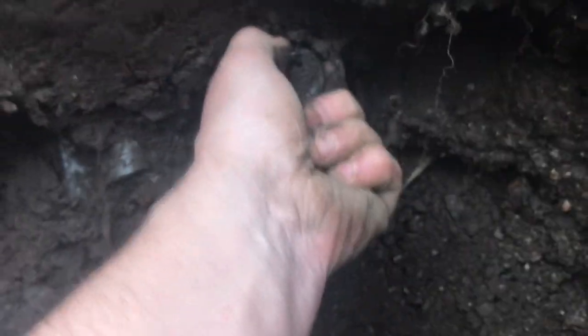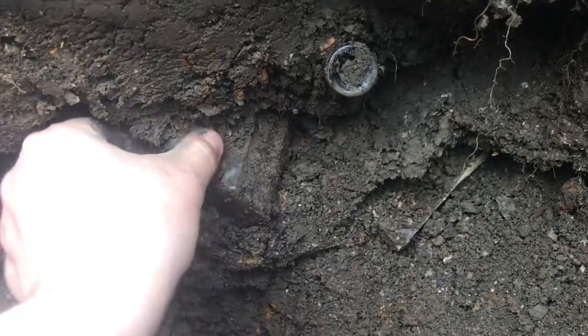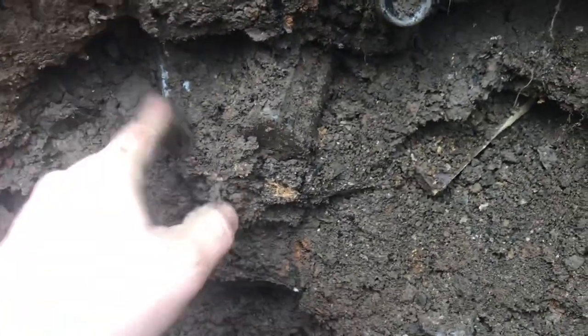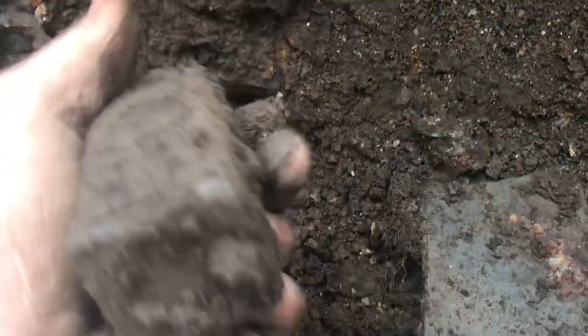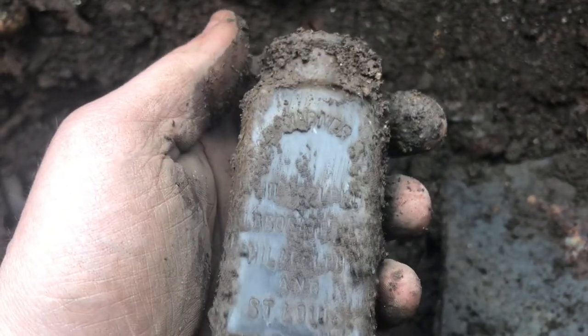Piece of window pane. Bunch of metal stuck in here. There's a ketchup or something there. There's another bottle there, sticking out. That's embossed. What do we got here?